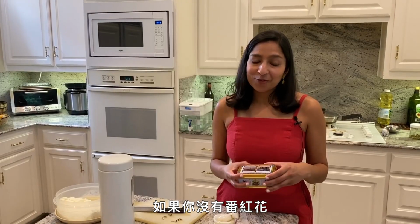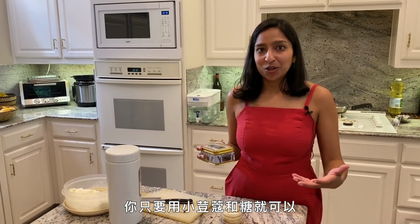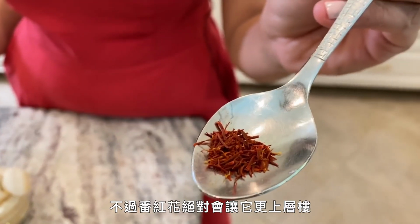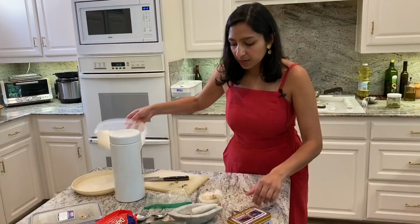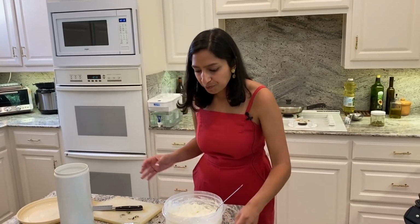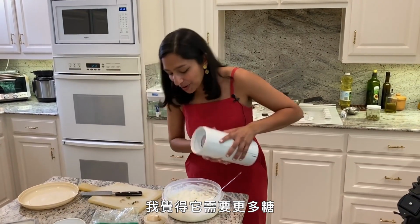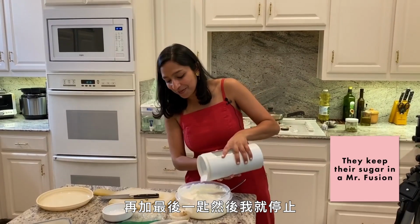If you don't have saffron, don't let it stop you from making this. Just sweeten it with cardamom and sugar, and I'm sure it'll taste really good. But the saffron definitely makes it go the extra mile, and it's so good. So now to our yogurt, I'm gonna add a little bit of sugar. Oh, I think it needs a lot more sugar. Last sugar add, and then I'm cutting myself off.